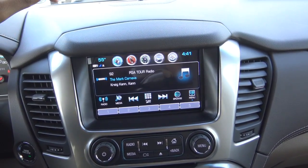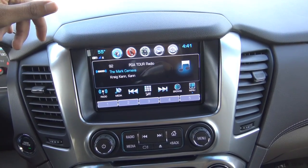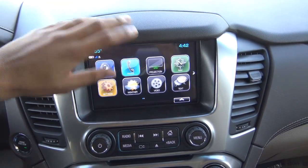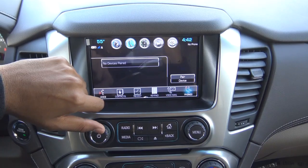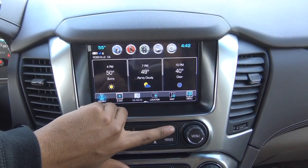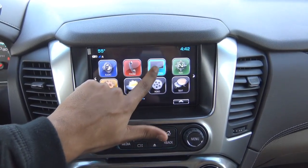And then you also do have your auxiliary input and your USB port with iPod integration. We also do have 4G LTE Wi-Fi on this head unit. Coming to your phone, you can hook up your Bluetooth phone and have all of your contacts stored on here, and have an integrated dial pad. You can view your recent calls too. And we have your live weather and your 5-day forecast.